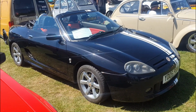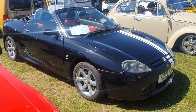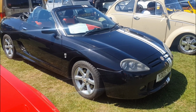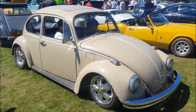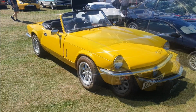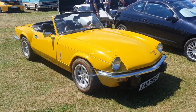These always got a bit of a disliking, because I think these are ones that were made in Japan, I think someone told me recently. They weren't really as robust as the MGFs that were prior to it. But a bit of summer fun, you know, it's not too bad. Very low Volkswagen Beetle.